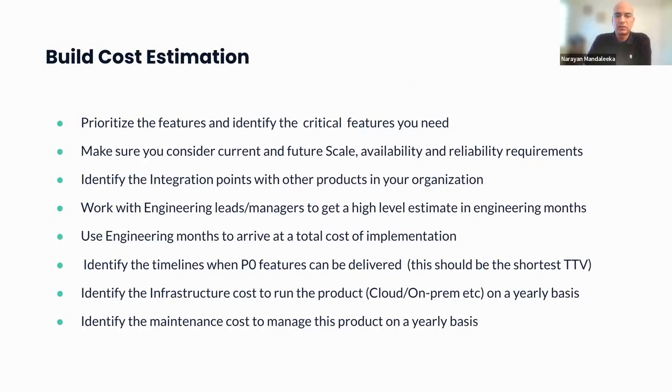The first phase is called the build cost estimation. The build cost estimation phase is the first phase where you first prioritize all the features so that you're able to identify the most important ones you need. This list is going to help you in assessing the vendor products as well down the line. The important features, as we call them, priority zero features, are going to be what defines your minimum viable product. Make sure that you work with engineering in this space.